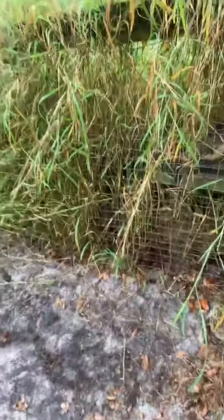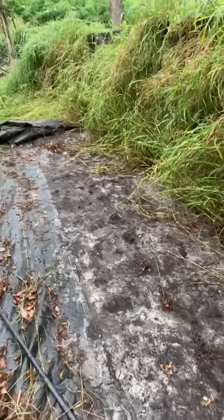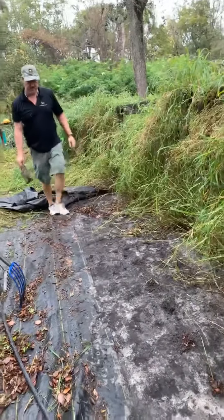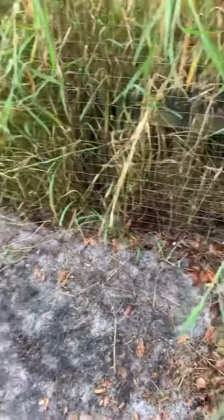But he's going to have to go on the other side of the fence. I don't see how he's going to be able to clean this side without being on the other side. Look at that. That's not on our side. That's all from their side. That's none of ours because we have the weed block down. Everything's on their side.